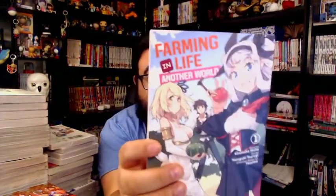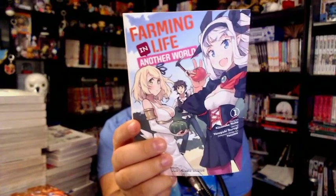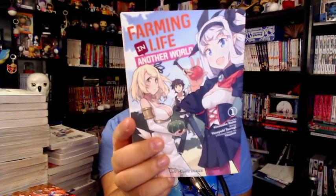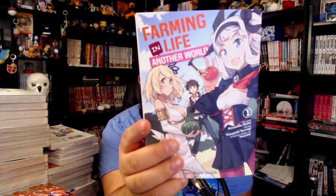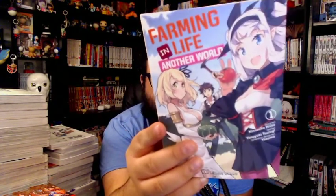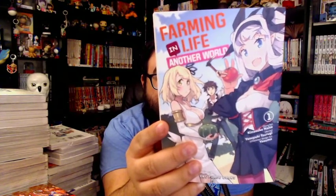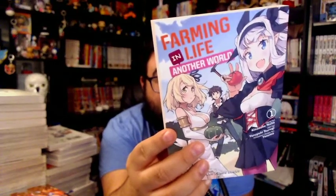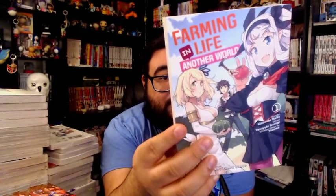Farming life in another world. This one kind of seems like a chill series, but it says after Hiraku dies of a serious illness, God brings him back to life, gives him health and youth back, and sends him to a fantasy world of his choice. In order to enjoy his second shot, God bestows upon him almighty farming tool. Watch as Hiraku digs shops and plows into another world, laid back farming fantasy.